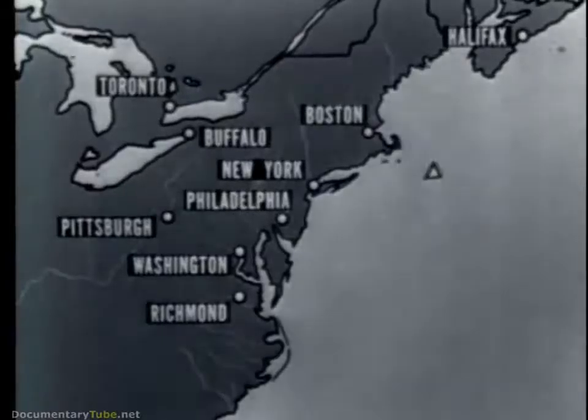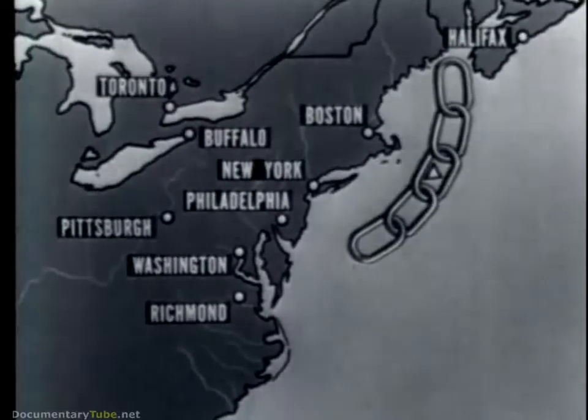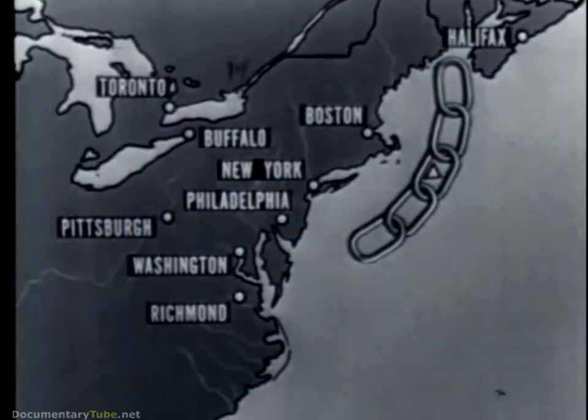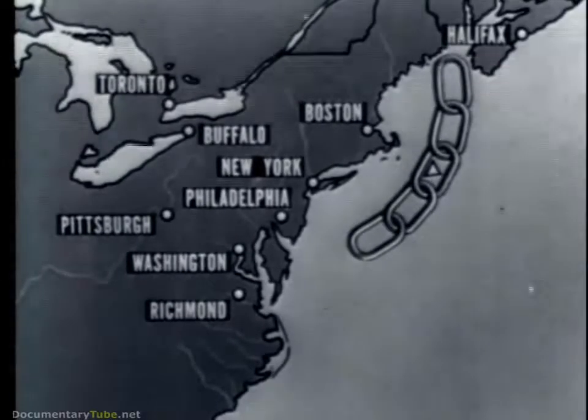This film is a photographic report of the first of a chain of these towers to be placed along the Atlantic coast to form a radar guard against surprise attack from the sea and to act as control centers for defending fighter aircraft.